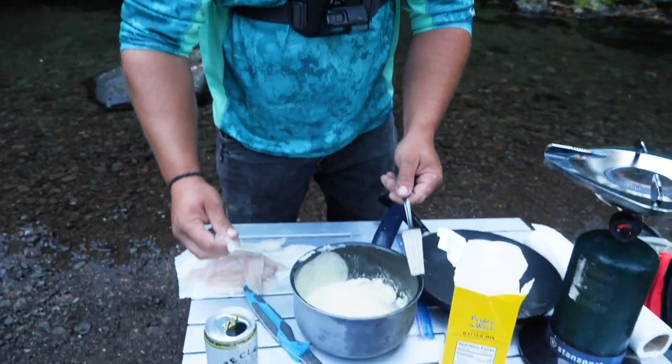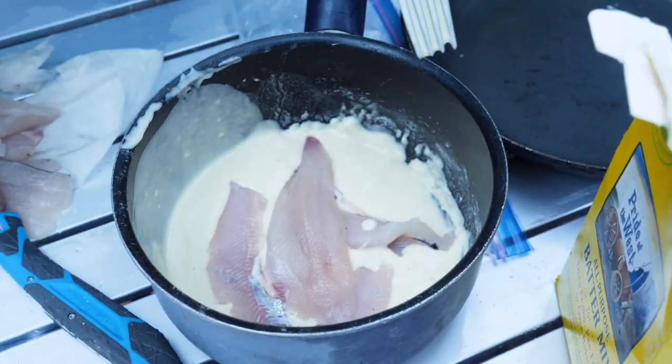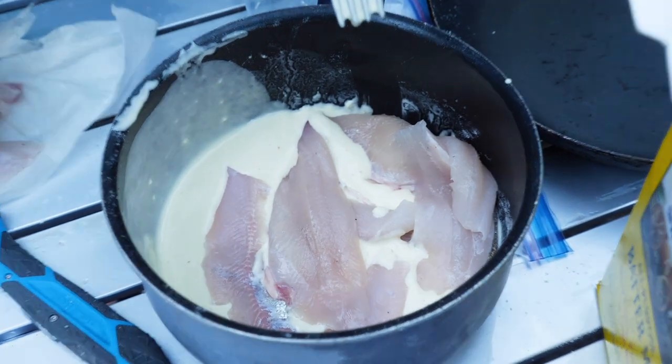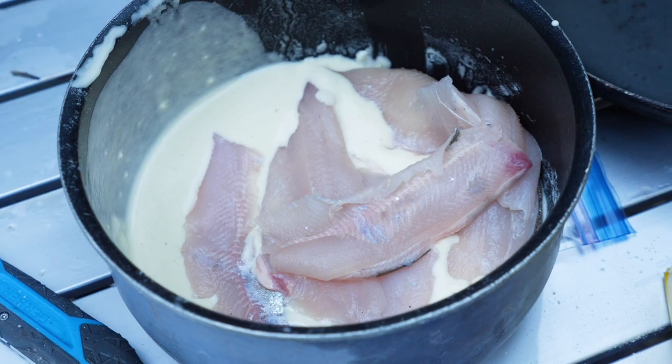I'm just gonna take all my fish here and toss it on in, right into that batter like you would any walleye or rockfish, or anything that you're gonna beer batter, halibut, anything of that sort.